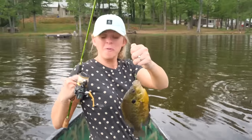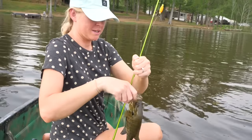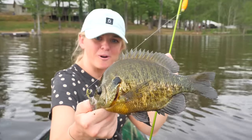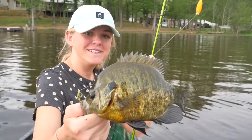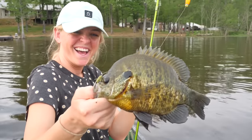Oh my gosh. What a stud. Yes. Oh goodness. That fish is massive. Oh goodness. Check it out. Oh my gosh, that's like bigger than the one you caught in the last video. I know. Look at that slab. Biggest one of the year for me. That thing is huge. Dang.